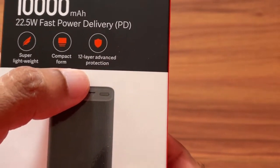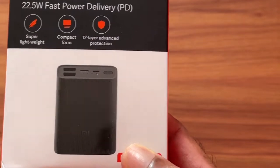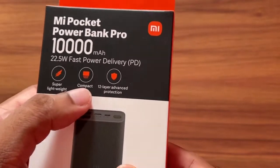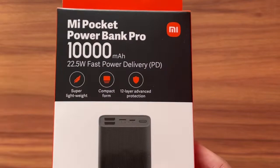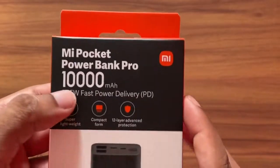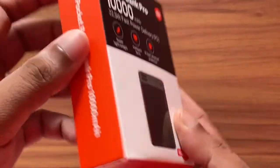And there is a 12 layer advanced protection actually. For any charging device, the protection needs to be there to prevent fire, overheating or anything. So they have provided 12 layer advanced protection actually. In the market you can see 18 watt, 20 watt, 10 watt fast charging. This is 22.5 watt actually. So this will make it one of the best in the world, and from the name itself it is really good, and it is a made in India product actually.